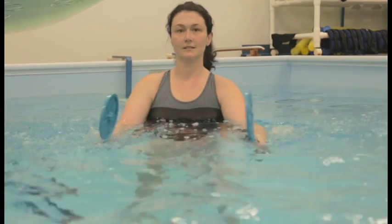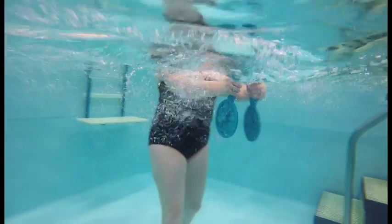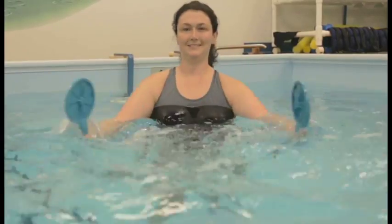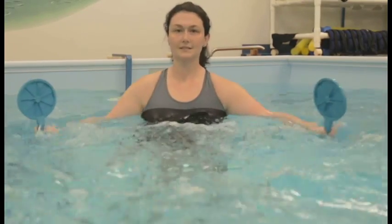Viscosity helps us to create resistance in the aquatic environment. Water is more dense than air, creating more resistance as you move through the water. By increasing the surface area with use of an object, this can increase the resistance a patient may feel during an exercise. Then, by increasing the speed of movement, more resistance can be felt due to increasing the resistance in the water.